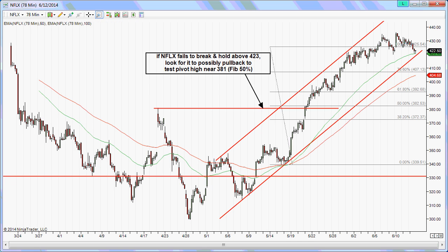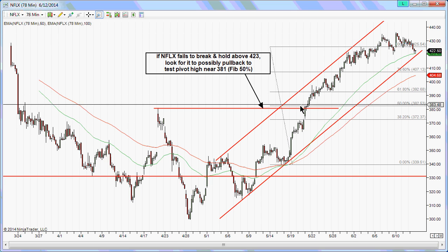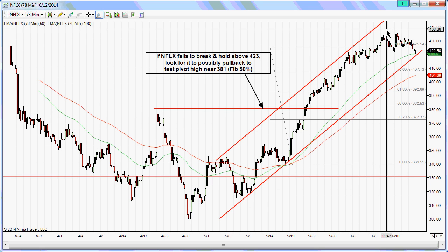Okay. So if we take a look at the intraday, it was basically looking at, if it breaks and fails to hold the 423, then if we come down and do a big retracement, we're probably looking at the ultimate support down here, maybe somewhere around the 381 level. But right now we are still pretty much within this little channel here, this intraday price channel.